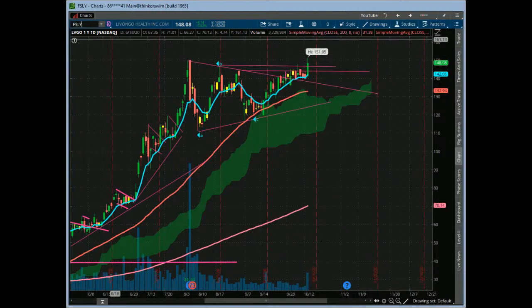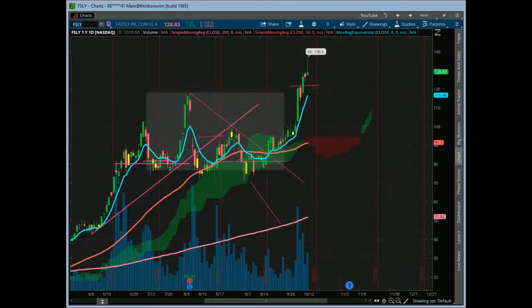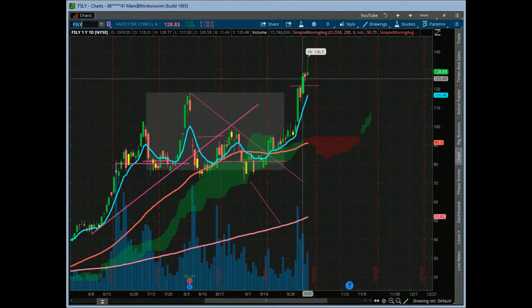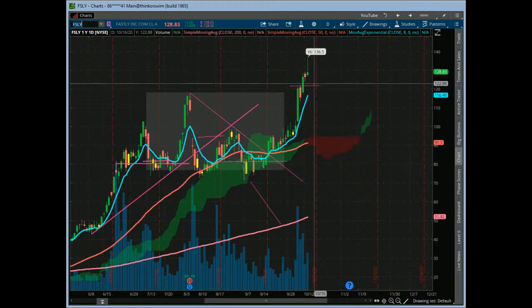And then FSLY. Again, it's a tough one to keep down. We looked at this one last night. Decent push right here, good impulsive move up. Possibly a pullback right here. See if it retests those levels and where it goes from there.